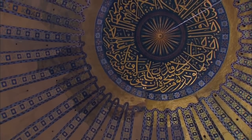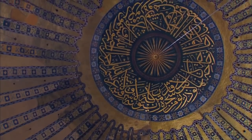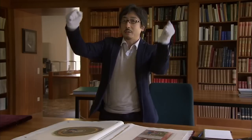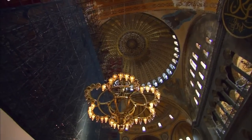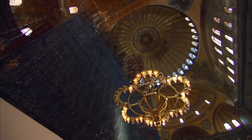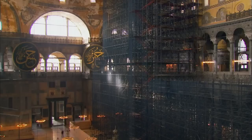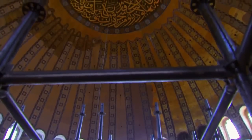But there's a problem. Currently, it's covered by plaster and by Quranic verses. But one day, with our scanner, we would like to discover this image. This is my dream. It's a dream Takanazawa could realize. Because as part of Hagia Sophia's ongoing restoration, this enormous scaffold is about to reach the dome.